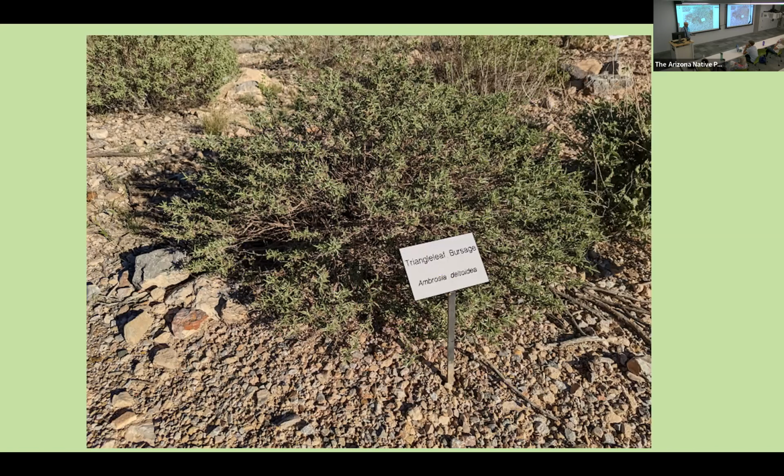Okay, this isn't a succession plant, but this is a climax plant. And everybody, their eyes go to the big plants, the saguaros, the ironwood trees, the big Palo Verdes. But if you let your eyes go down on the ground, one of the most common plants in the Sonoran Desert are the bursages, triangle leaf bursage and white bursage. And these are bursages that grow maybe 3 feet high, and they spread out, and they can have a canopy of maybe 3 or 4 feet. And they live to be 70 to 80 years old.